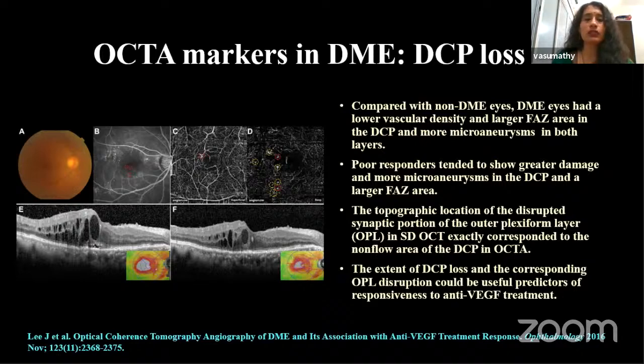On the corresponding structural OCT, this corresponds to a disruption. Greater loss of density of the deep capillary plexus actually corresponds to a loss of regularity of the outer plexiform layer, because, if you recall the anatomy, that's the watershed zone where the deep capillary plexus is actually located at the junction between the inner border of the inner nuclear layer and the outer plexiform layer.